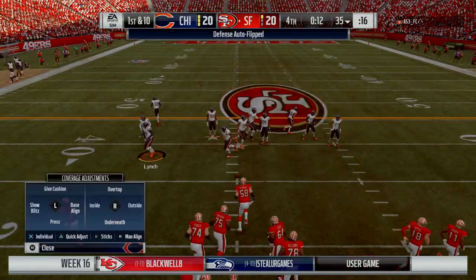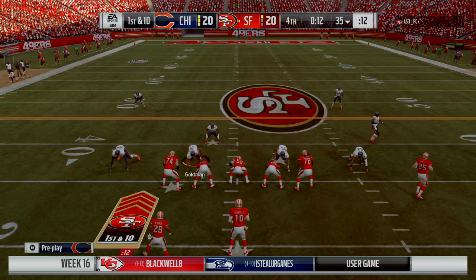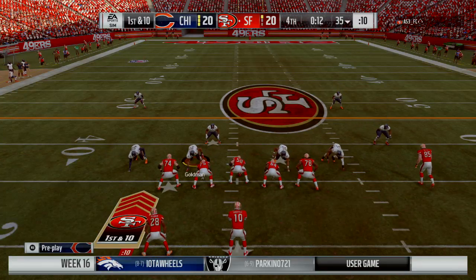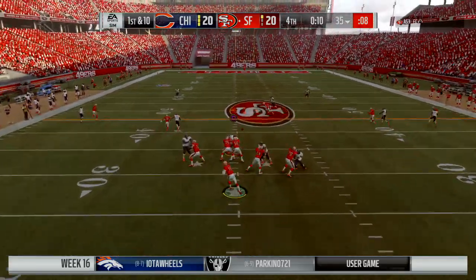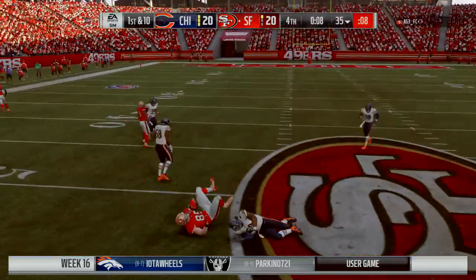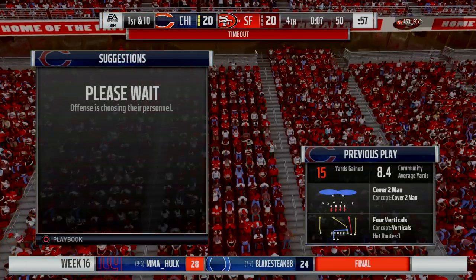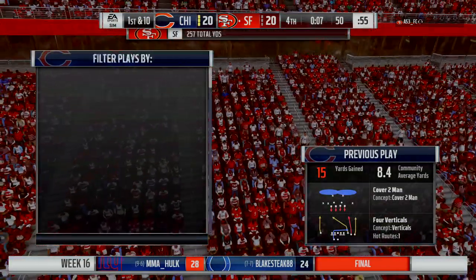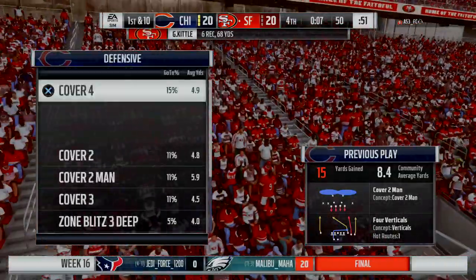So good starting field position for him here as they come up 1st and 10. Back to throw, Garoppolo. Room to run past midfield. And he gets this one to midfield before he's brought down. And whistles, and they take their final timeout with 7 seconds left.